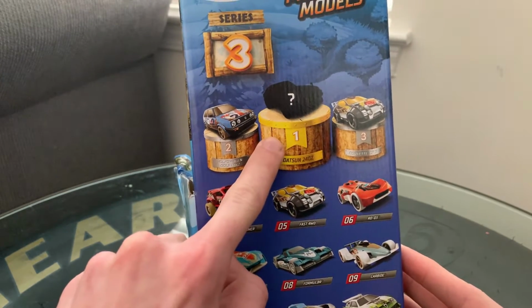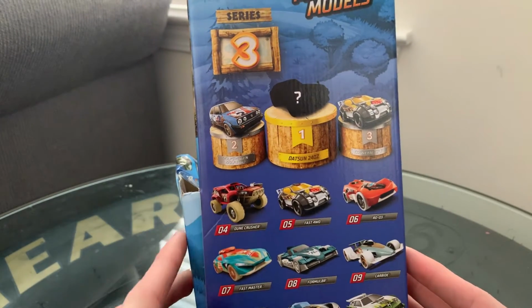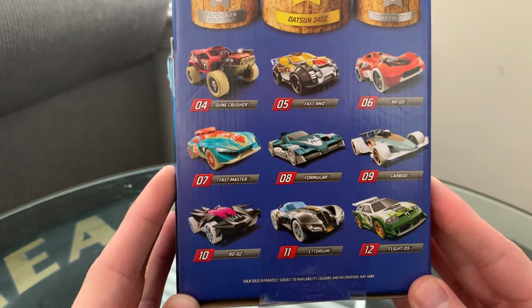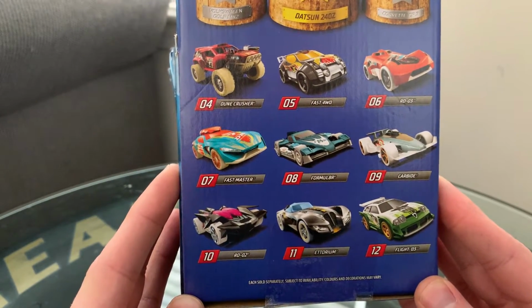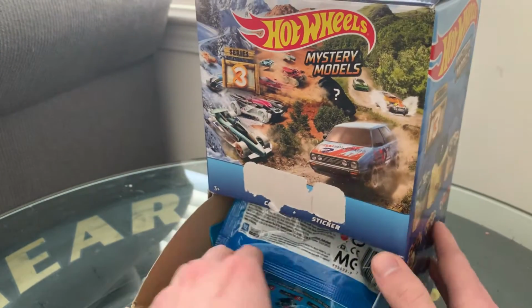and of course the Datsun 240Z. And then we just got the Corvette here. That looks like a different type of Corvette. I don't know. But there's some other models here that I'm looking for, like the Dune Cruiser, and some others. But anyway, let's just get started.